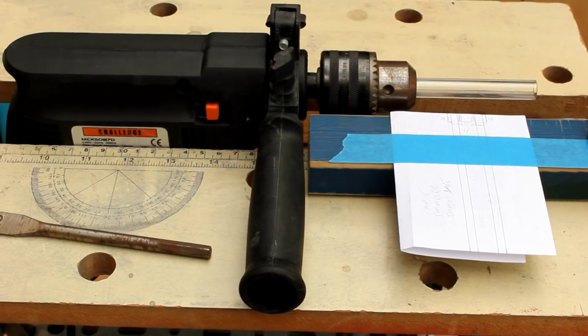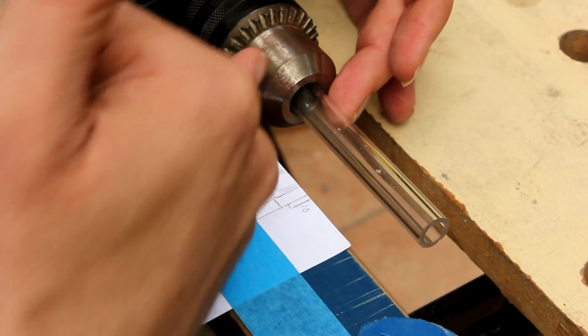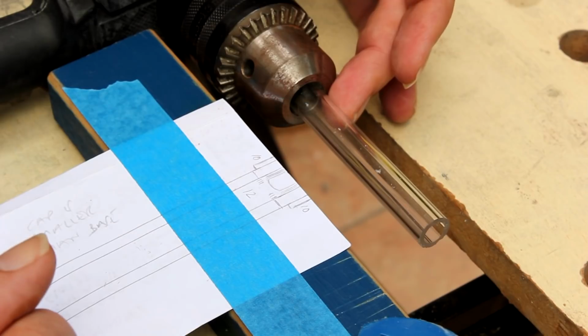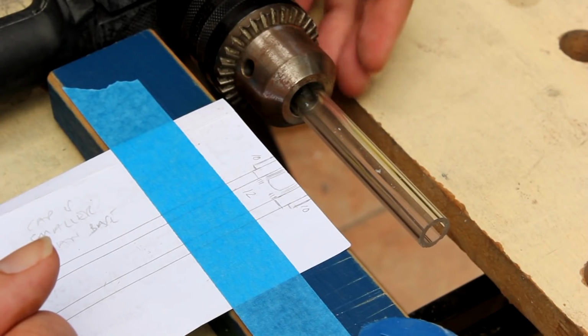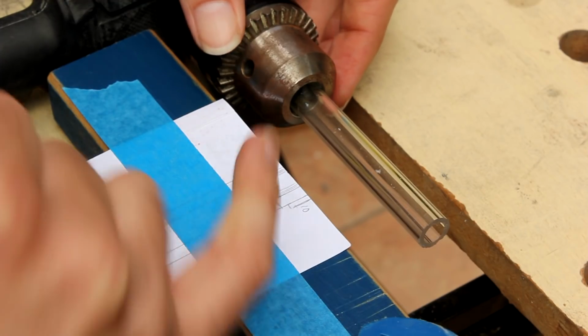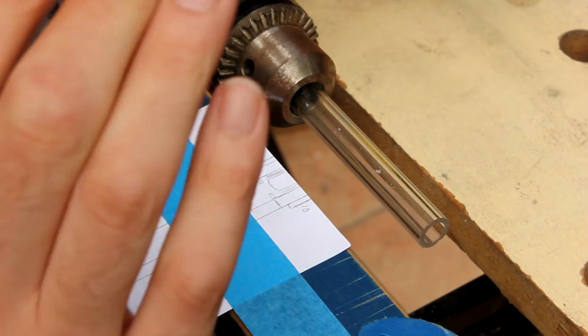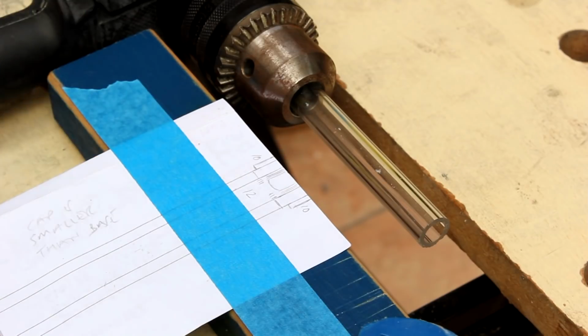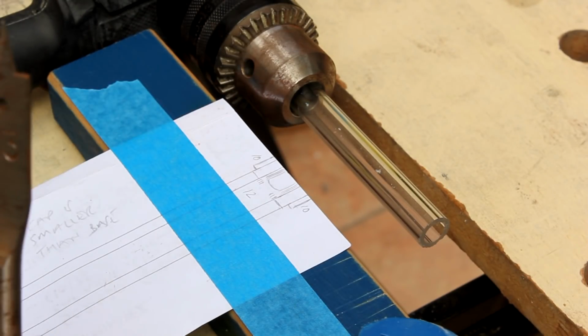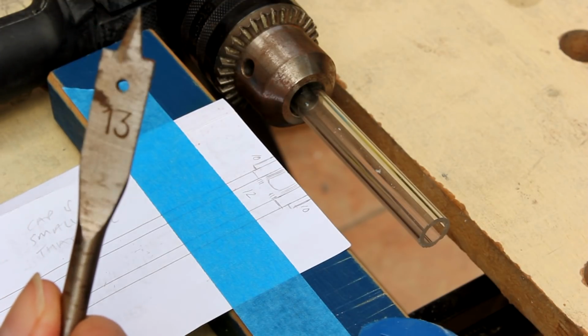So now you can probably tell why I wanted to cut this piece of acrylic rod down. It's effectively so I can get it into this chuck. Of course this looks perfectly legit, and I'm going to turn my lens down. If ever there was a terrible idea that I've ever had, this is probably up there. So what could possibly go wrong? I don't know. But let's film it and put it on the internet because that's always fun.